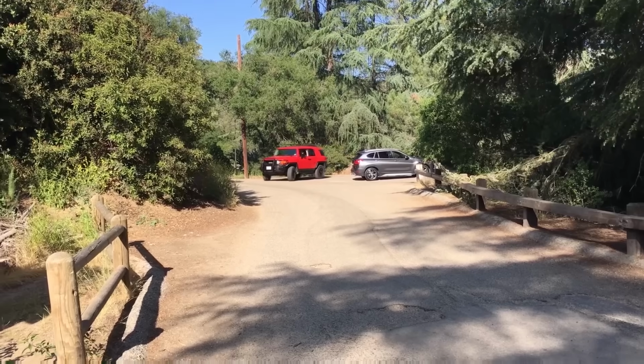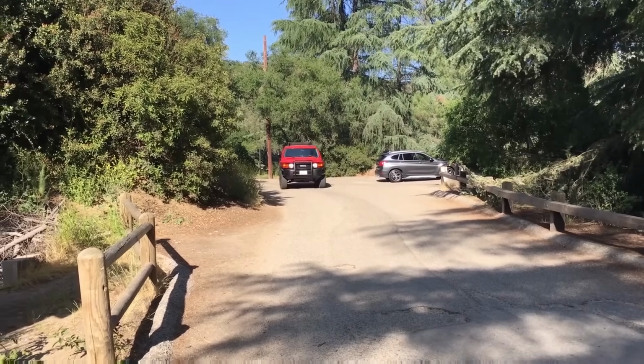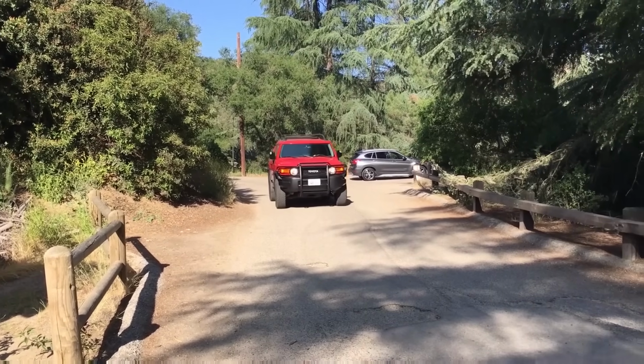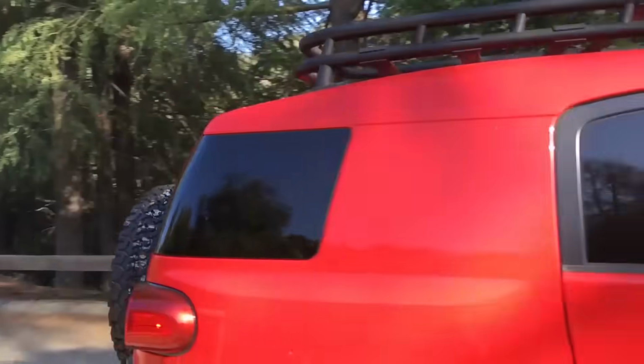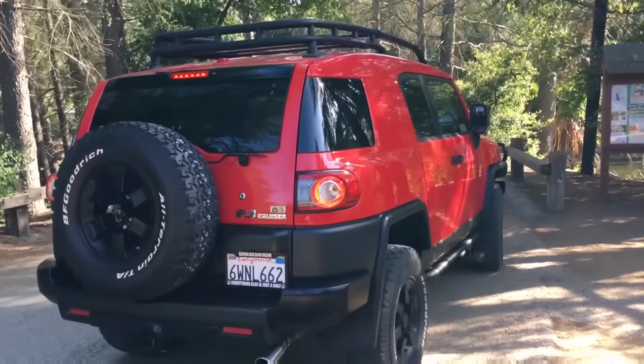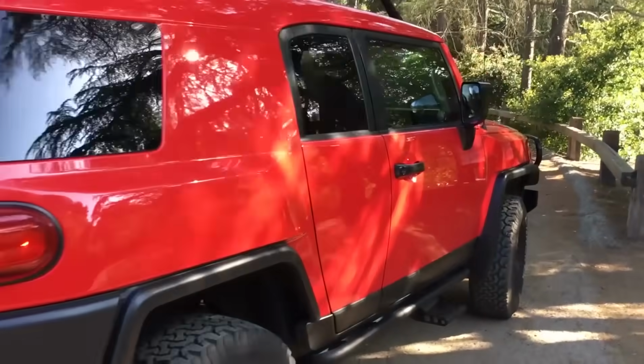The FJ Cruisers are a really unique vehicle, so it's no wonder it created a unique enthusiast community around them. You can find a really great group at fjcruiserforums.com, where there are people all over the world who own an FJ and get together to help each other out.